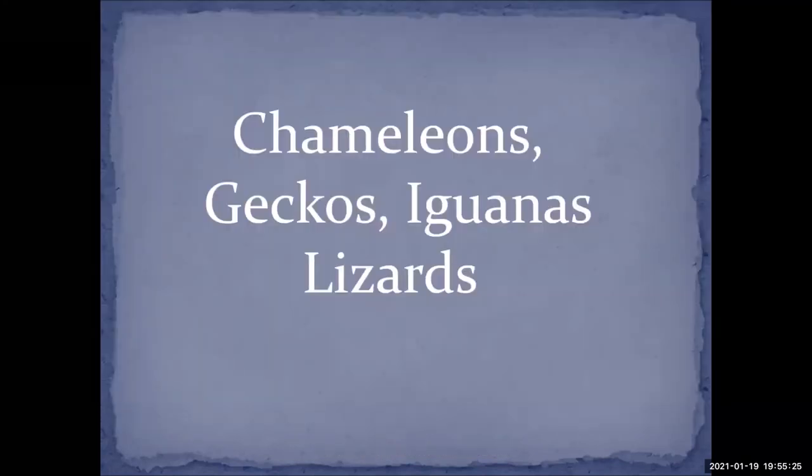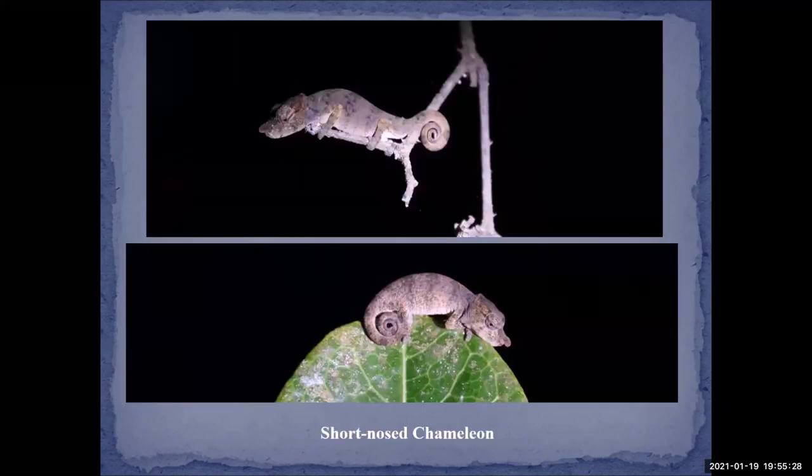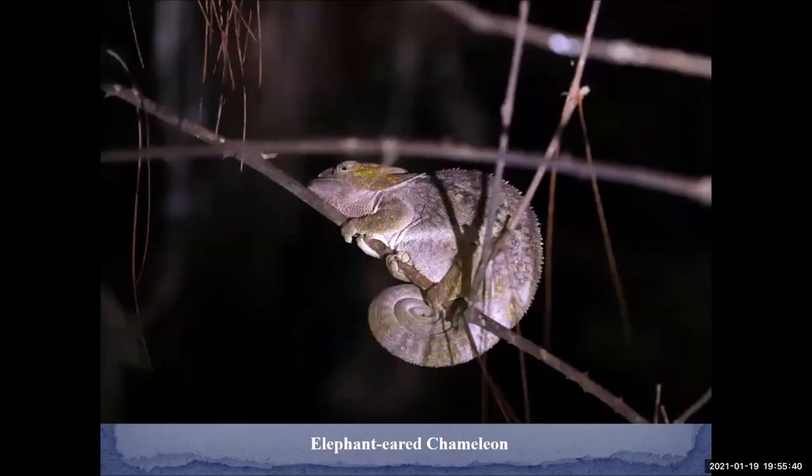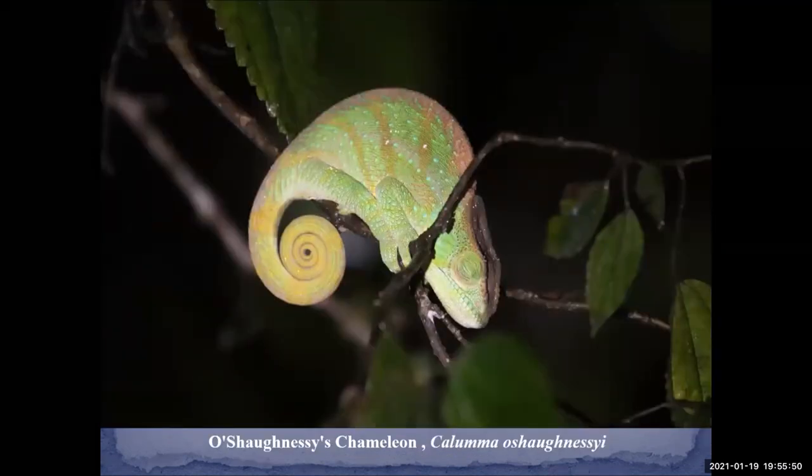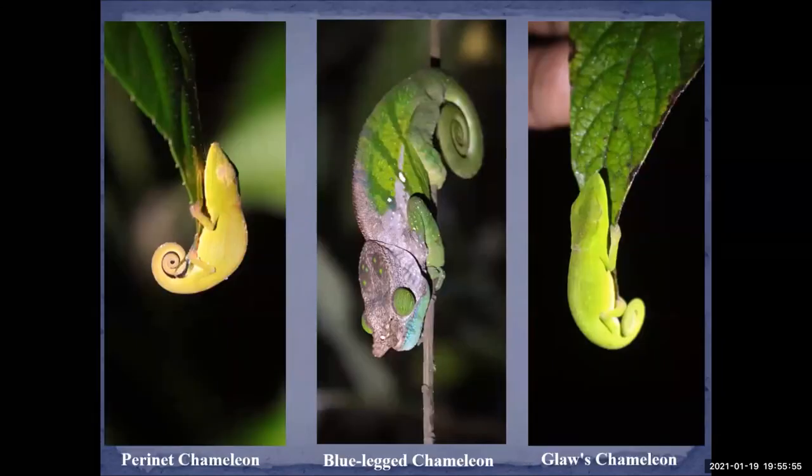Two-thirds of all chameleons are found in Madagascar. And again, on these night walks, they'll spot these sleeping chameleons. You can see how small they are because they're sleeping on the end of a leaf or on a stick. The elephant-eared, this is a bigger chameleon that's maybe 5 or 6 inches long. Oustalet's, which is pretty big. O'Shaughnessy's. They are really quite beautiful, but can you imagine having a good night's sleep like this?